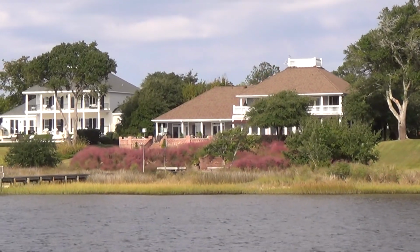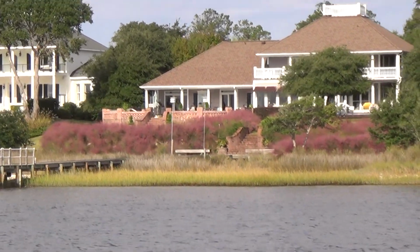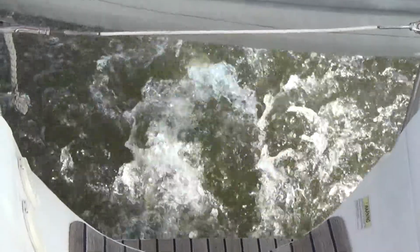Nice looking house. Really like that purple grass right down the Intercoastal, North Carolina here. Look at the name of the town. This looks nice. It's also interesting, the color of the water is a brownish water coming out from behind the boat. It's actually a little clearer today than it was yesterday. Getting a little close to the ocean, it's so salty it's going to clean it up.